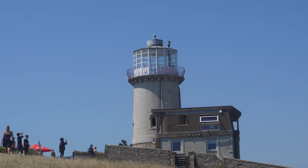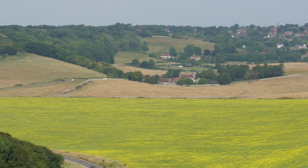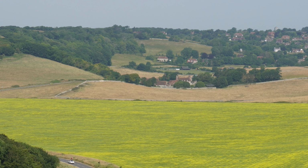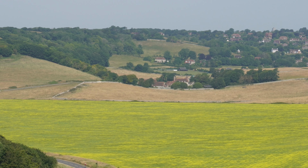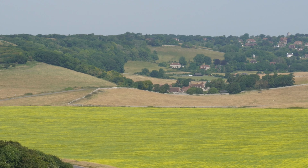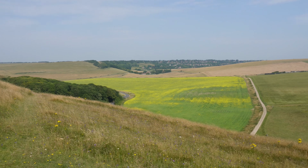But I'm currently standing on a hill where the older Belle Tout lighthouse still stands. There's another nice view of the cliffs. Looking inland over the South Downs, you can see the twin villages of East Dean and Friston. My next port of call is actually going to be the Birling Gap, but after that I shall be spending a little time in the village of East Dean. And there's the lovely view overlooking the South Downs.